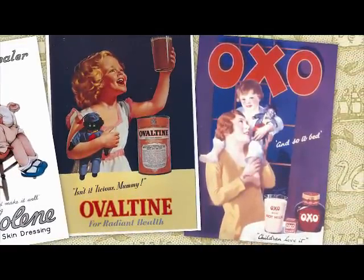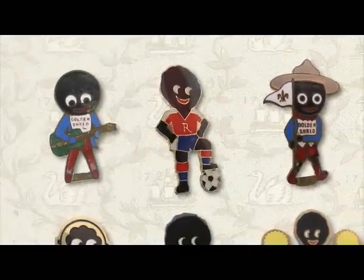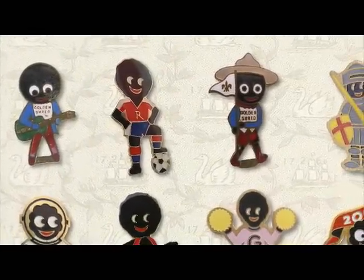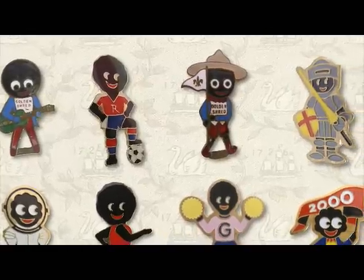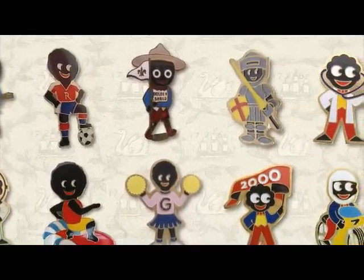However, it was Robertsons who will be forever associated with Golly. For 3 tokens off their jars, children could send away for a high-quality enamel Golly brooch. Over 20 million were sent out over 70 years, with special editions raising money for a variety of good causes. It was probably the longest and best-loved loyalty scheme in British retailing.